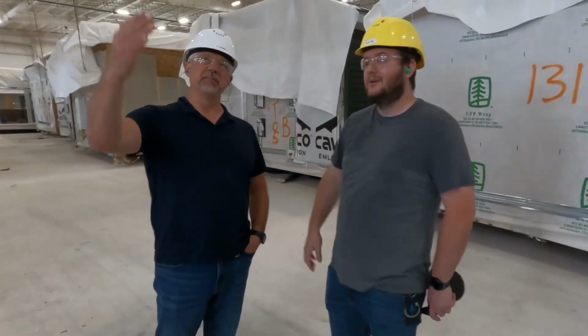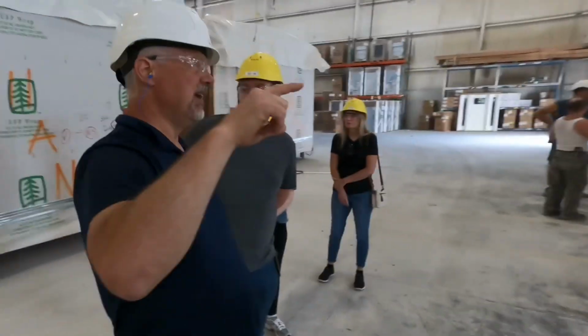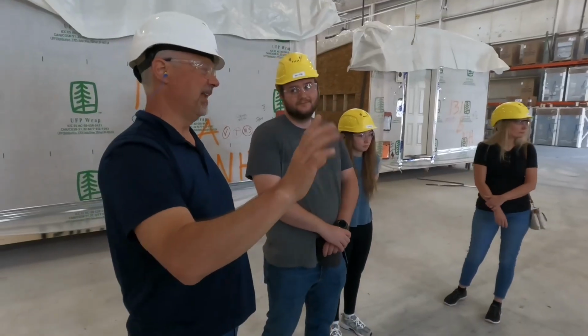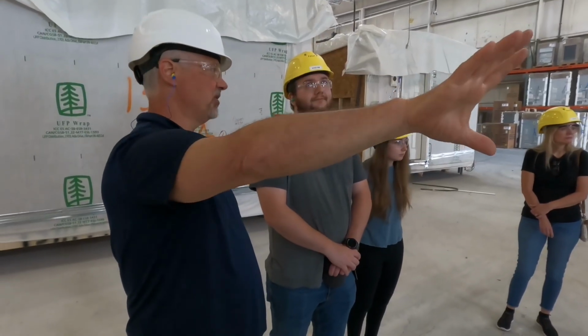When this plant was originally built, this was the end of the plant. These were doors that went outside. And the cabinet shop used to be up there, up on that upper mezzanine. And then in 2011, I believe, they added this on. So they blew this wall out, added all this on. We moved the cabinet shop out here.